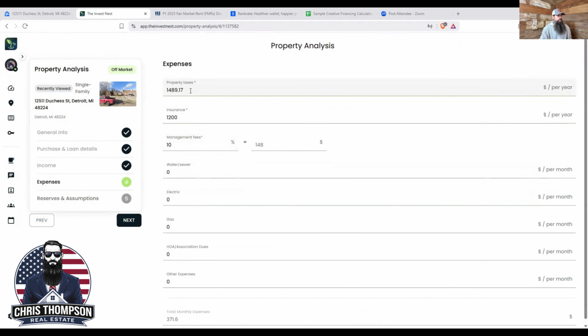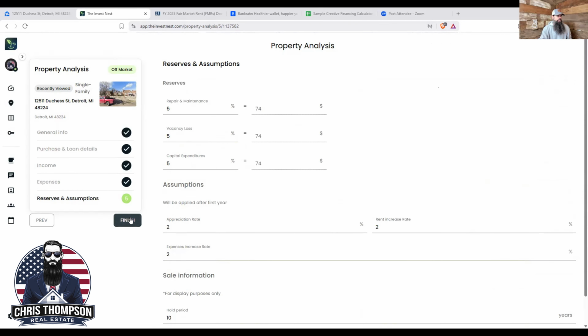And this is pulling up our property taxes here. So property taxes are pretty reasonable. Not bad at all. And for insurance, I like to use $125 a month, which is $1,500 a year. Property manager is going to be 10%. Tenant's going to be taking care of all of the utilities, so we're not going to factor that in.